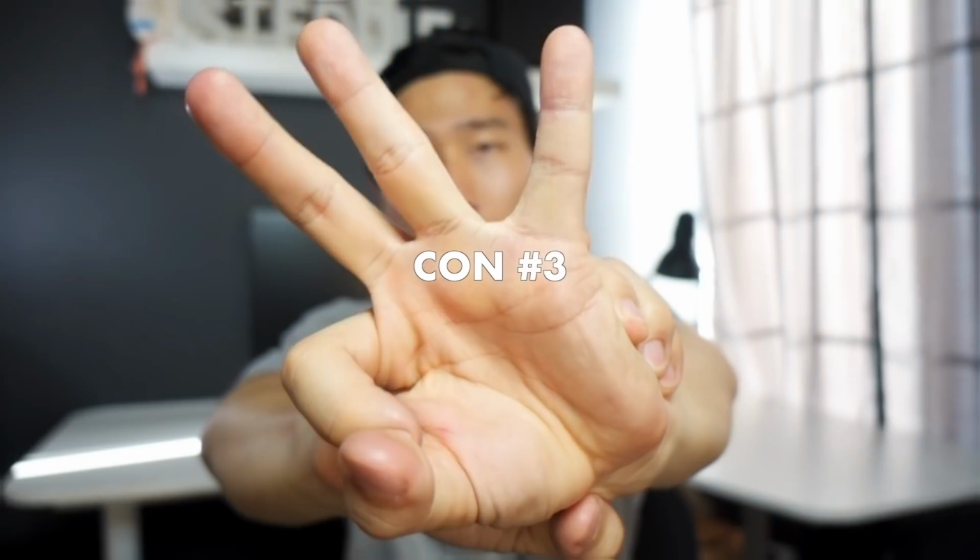Although it's extremely comfortable, in the worst case scenario, it could feel very uncomfortable if you are very new to these headphones. But now they're just a part of me and I'm so used to them and I don't mind it at all. Now the third con, I don't really have one, but if I had to choose one, it would be the case.